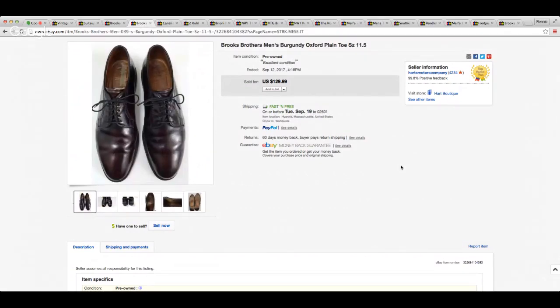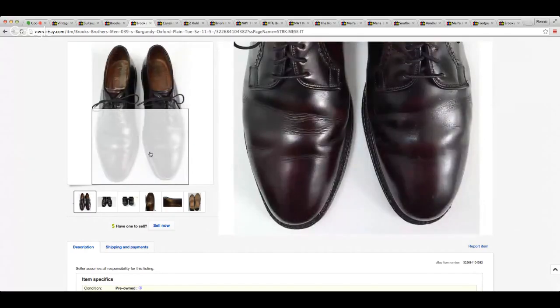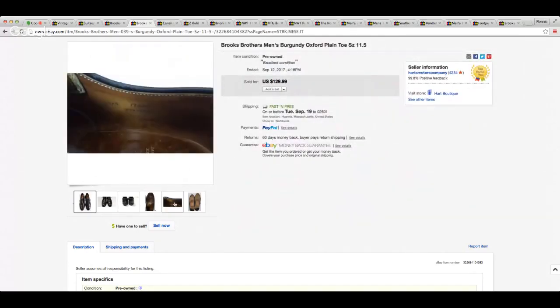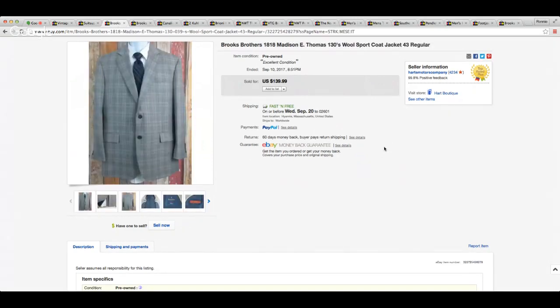Pair of Brooks Brothers. These are a pair of like a burgundy Oxford, really nice shoe. They were only used a few times. They look a little bit more worn, but one of these things, they look a lot better in person than they do in the pictures. But these sold for $103.99. So they went out the door. I've had these listed probably for about 3 months or so. Not sure what we paid for them. Can't remember. But I wouldn't have paid much for that.